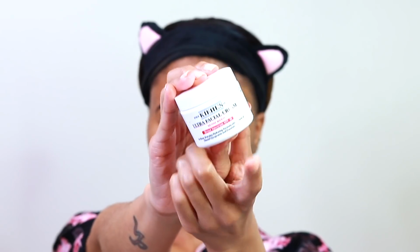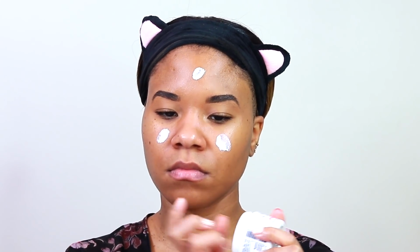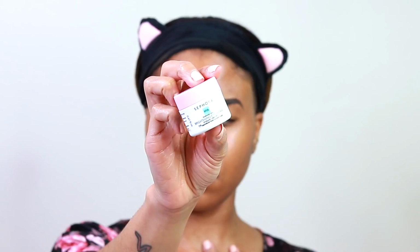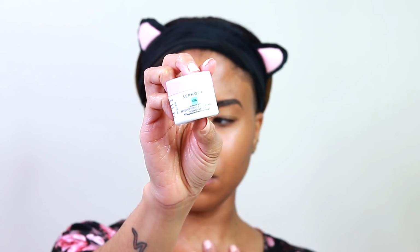Then I'm going to move on to the Kiehl's Ultra Facial Cream. This is with SPF 30. So I love that it has the SPF in it because I don't have to worry about protecting my skin from the sun. I can just use my daily moisturizer and it already got me covered. So I would recommend checking this one out or just one with SPF because you know we like to minimize the steps.